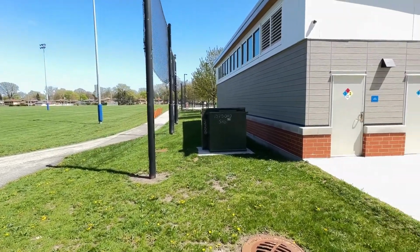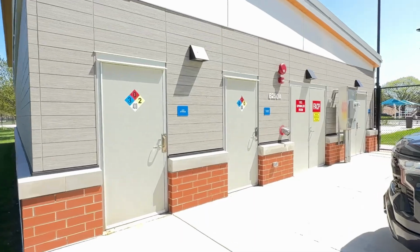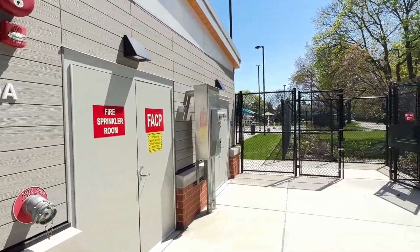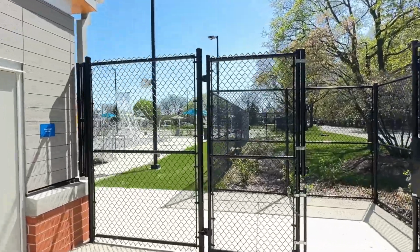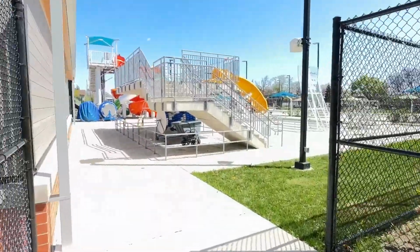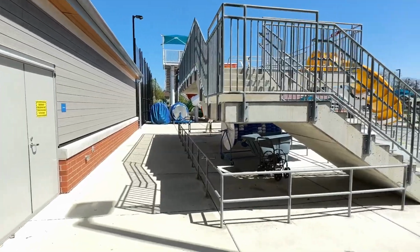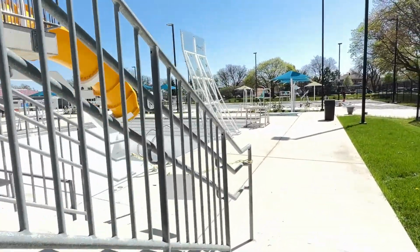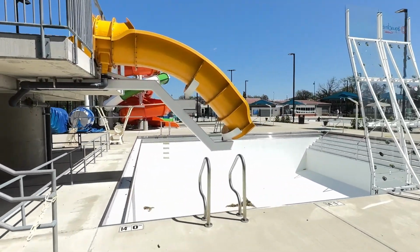But now we're going to take a look at the pool. Now, keep in mind it's April 21st, so the pool is not open. In fact, there's people here cleaning the pool. So we're not going to get too close to the pool because of that. But let's take a look. They were nice enough to let me in to do this. I believe the pool opens right on Memorial Day, no sooner. So here's a pool where you go down a little slide.